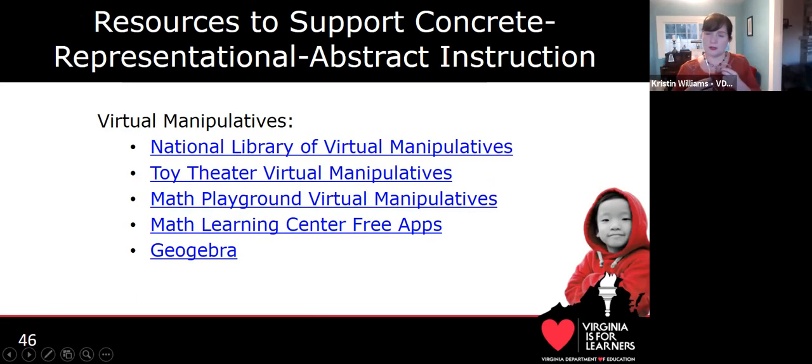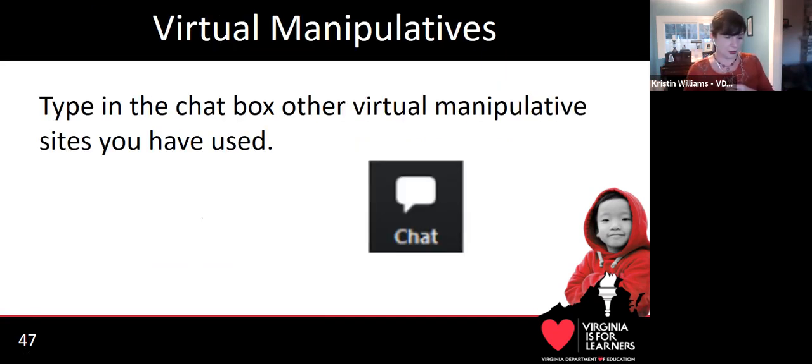But I also wanted to give you some other resources. When you're thinking about that representational and pictorial piece in the virtual setting that many of us are in now, we need to really try to utilize those virtual manipulatives. So I have 5 sites here that are really great resources for virtual manipulatives. And I wanted to see if any of you wanted to add a few that you have discovered in the chat box. Other than those sites that I just mentioned, does anybody have any other suggestions of where they have found some great virtual manipulatives?